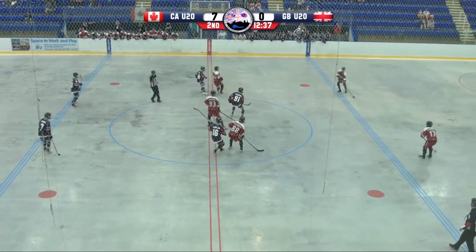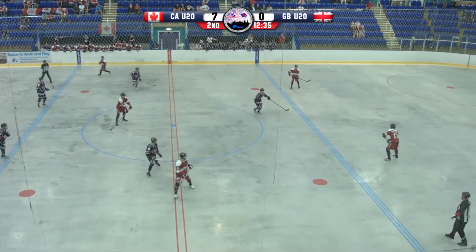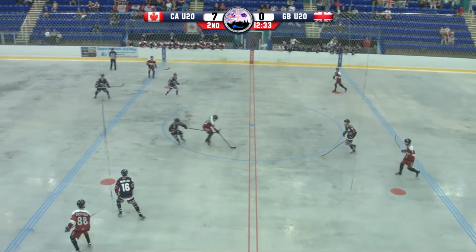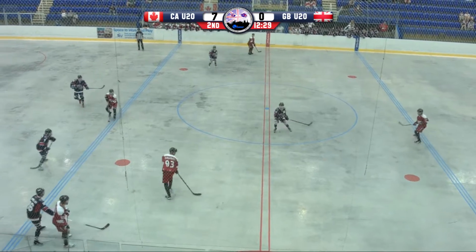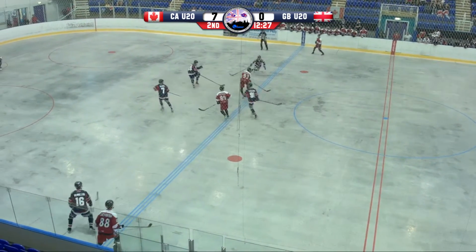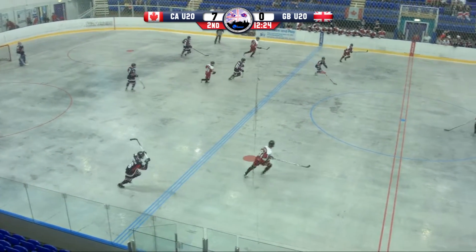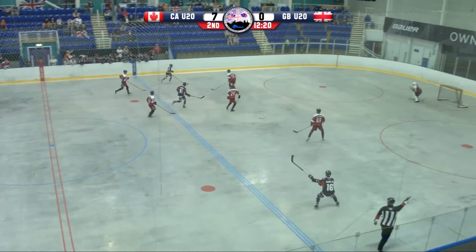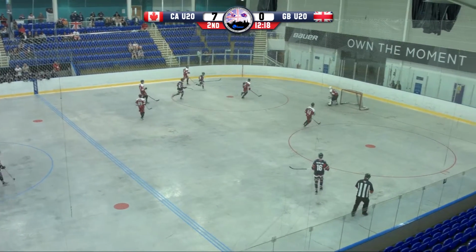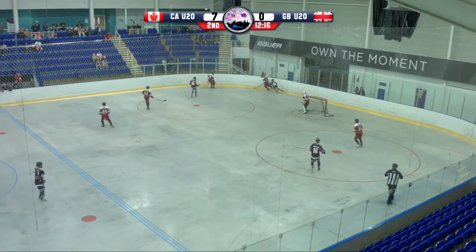Face off then on the centre spot. Back on the Canadian side. Hancock. Forward to Navrot. Back to Hancock. Looking for the forward pass to gain the zone. Which they do, but then it's broken up by Callum Mort. Has Harry Ferguson with him.